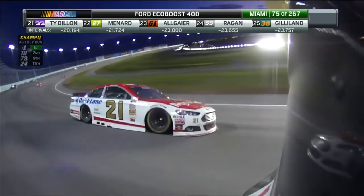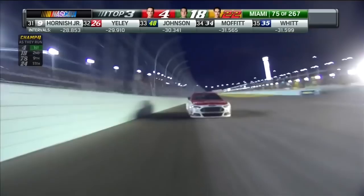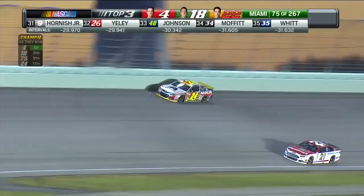Well, I think when you're racing for a championship, you don't really expect people to give you a break, but you're hoping they're going to give you a break. And with lap 75 of 267, and you're racing for a championship, and you think you're a little faster, you hope when you get to a guy, maybe he won't race you quite that hard.